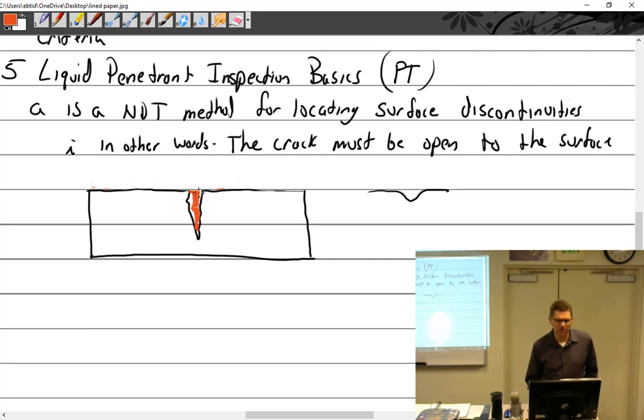What happens if I spray solvent on here, Stephen? It takes away all the red dye. And washes it all out, and you get nothing. All right? Now what happens? You have to restart. No indication.